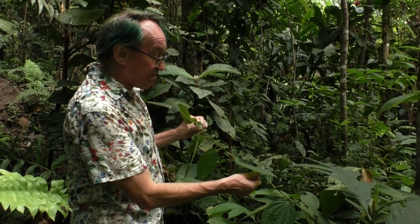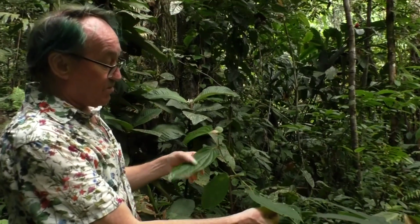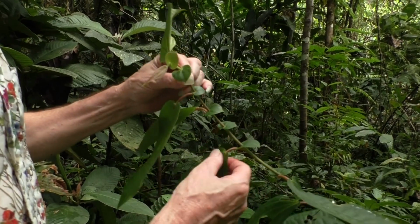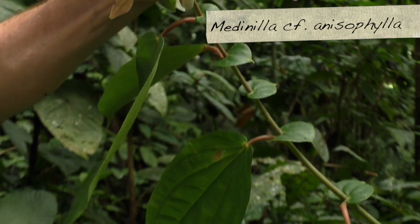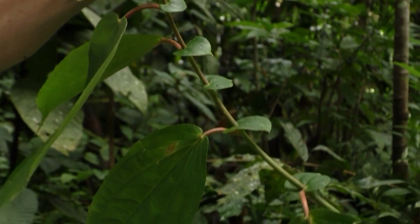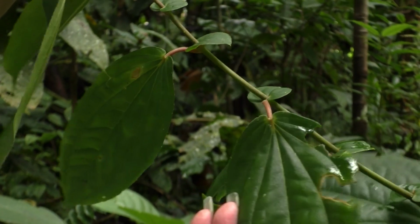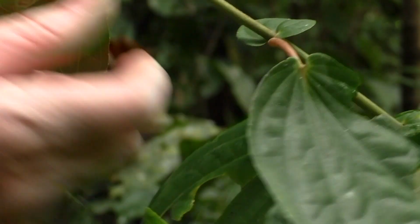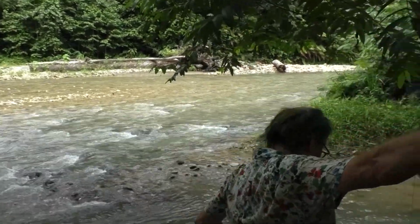This is obviously a member of Melastomataceae. I see this from the parallel nerves, and it has opposite leaves, but what is very special is that the two leaves are totally different. One is petiolate and has the usual shape, and the other one is almost amplexicaul. It has no petiole at all, and the blade is totally overlapping the stem. Maybe it's close to Medinilla. There are many Medinilla species, maybe another genus, but it's a very special architecture.